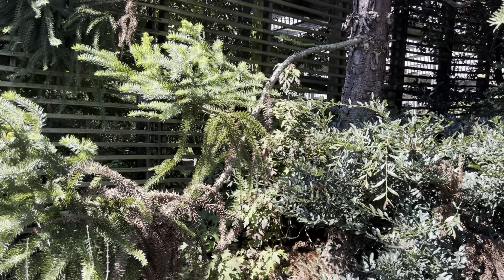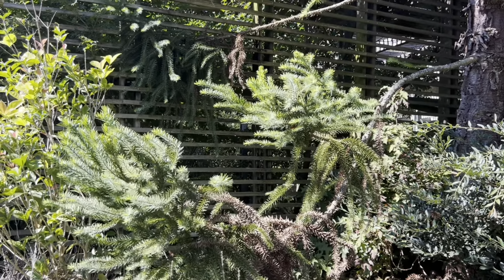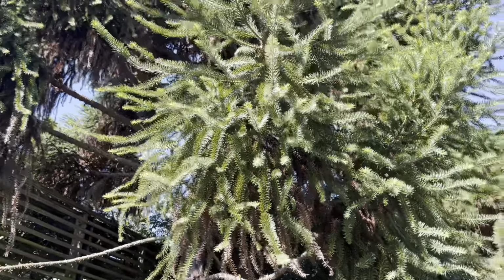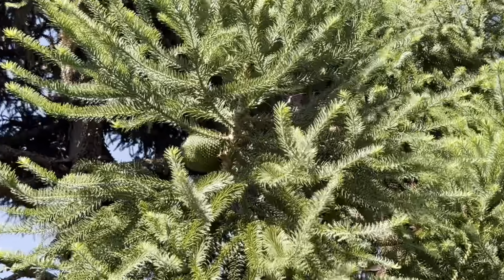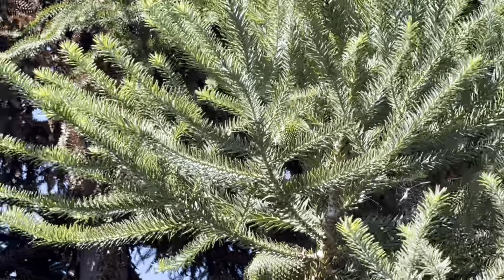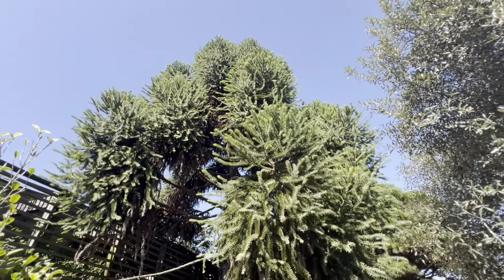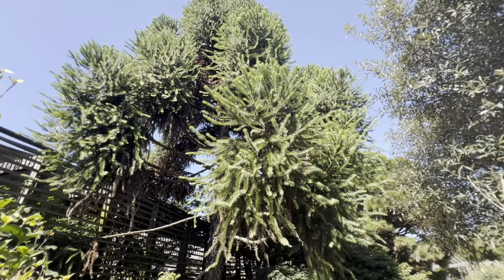But this is Araucaria araucana. This is the one monkey puzzle that seems to live here. I love monkey puzzles. I've killed quite a few. I've certainly tried growing them. If you look, you can see they're enormous cones up there. And they aren't really the best for heat tolerance, especially humidity tolerance. But this one is quite happy. But instead of trying to bring one home to my house, I'm just gonna enjoy this specimen here.